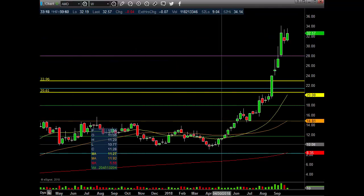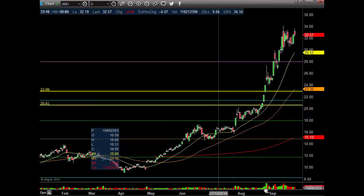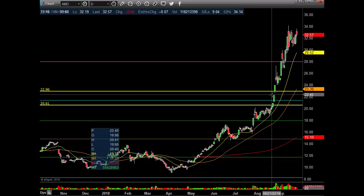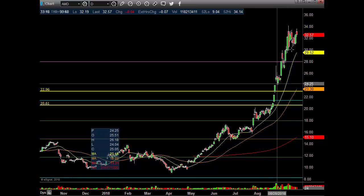AMD, what a beast, guys. Come off of a bullish pattern. Let's go back to that. So at $9, guys, this thing takes off. It pulls back, starts rolling. We start adding short. Our average price is right around $24. We're getting roasted, but I don't have a huge position, so I'm okay with that.